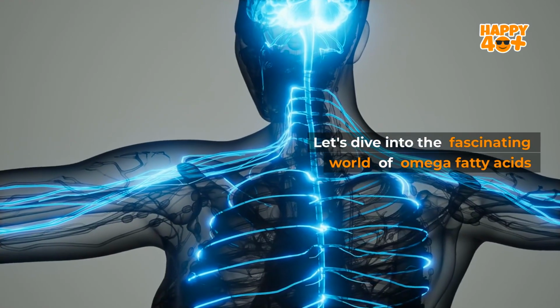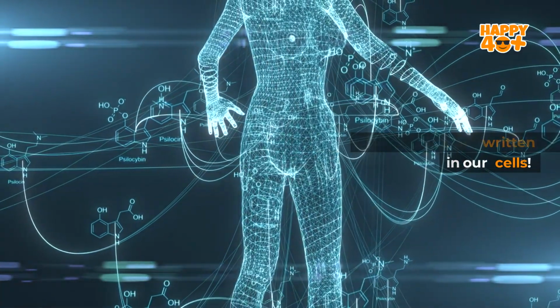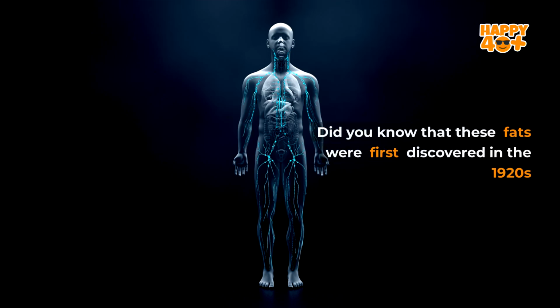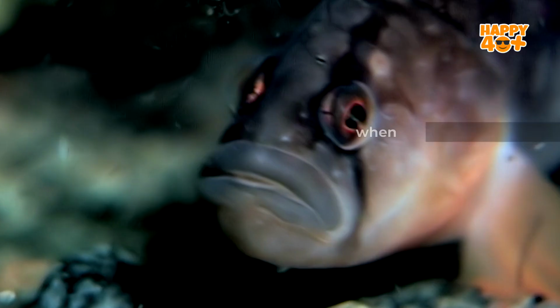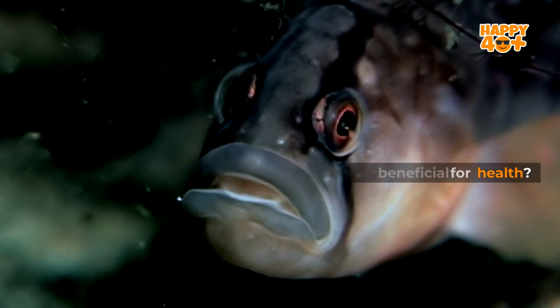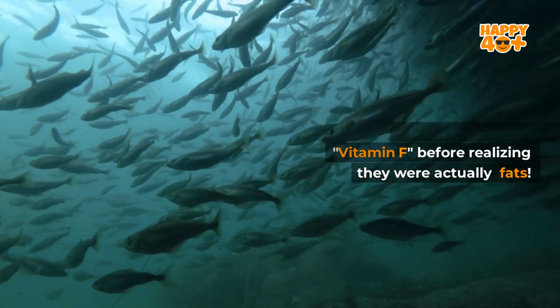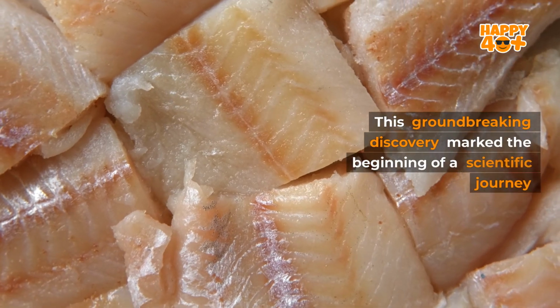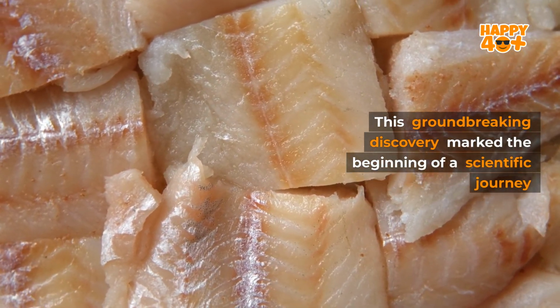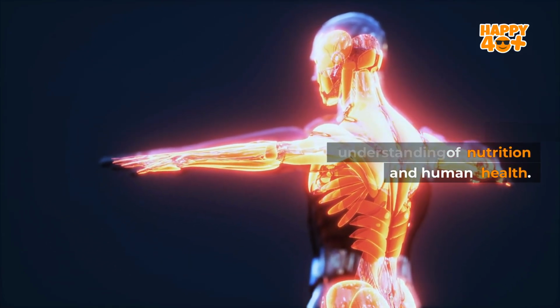Let's dive into the fascinating world of omega fatty acids, a story that's literally written in our cells. Did you know that these fats were first discovered in the 1920s, when researchers were studying why cod liver oil was so beneficial for health? They initially called them vitamin F, before realizing they were actually fats. This groundbreaking discovery marked the beginning of a scientific journey that would revolutionize our understanding of nutrition and human health.